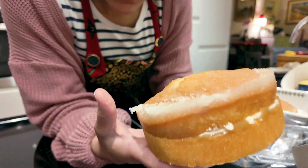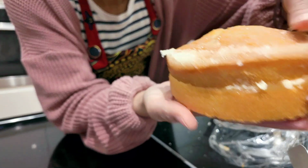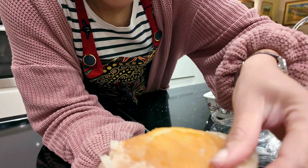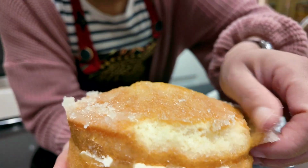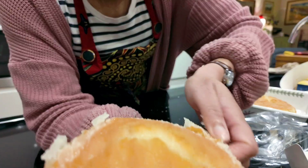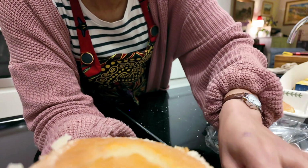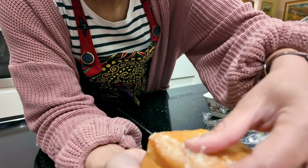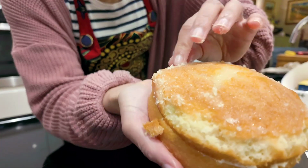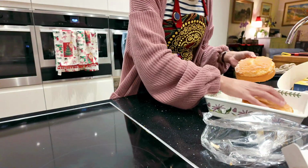They are a very cute size though. They're quite cute, the size. They just about fit onto my hand. But yeah, so let's just get that sugar off. It's unnecessary to have this much sugar on there. Okay.